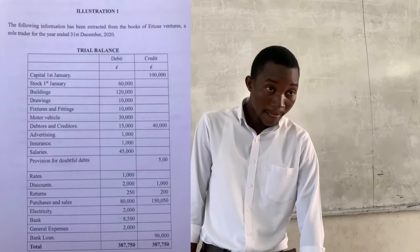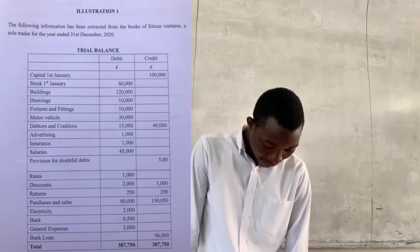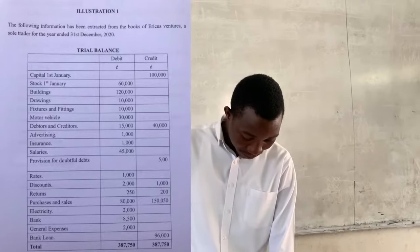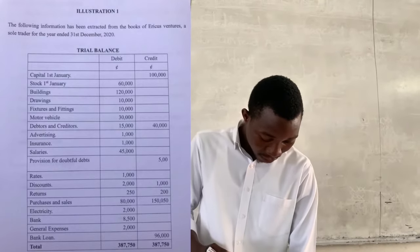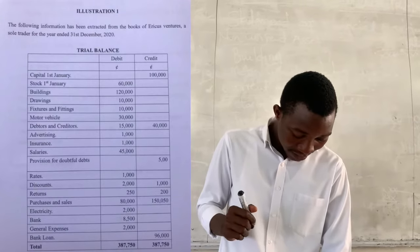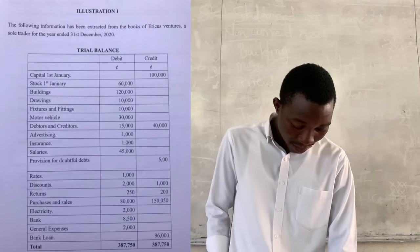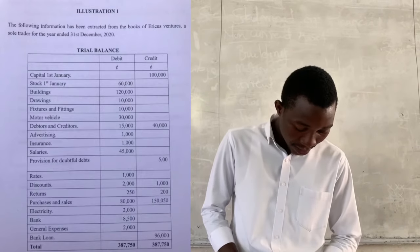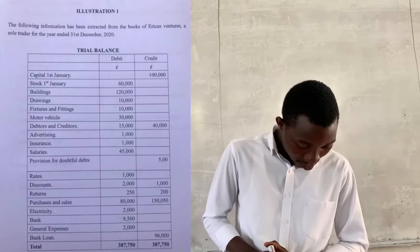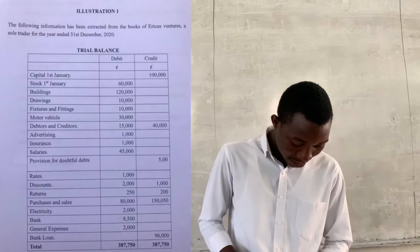Insurance, 1,000 cedis. Salaries, 45,000 cedis. Provision for doubtful debts, 500 cedis. Rates, 1,000 cedis. Discount received, 1,000 cedis. Discount allowed, 2,000 cedis. Returns inwards, 250 cedis. Returns outwards, 200 cedis. Purchases, 80,000. Sales, 150,050. Electricity, 2,000. Bank, 8,500. General expenses, 2,000 cedis. Bank loan, 96,000 cedis.